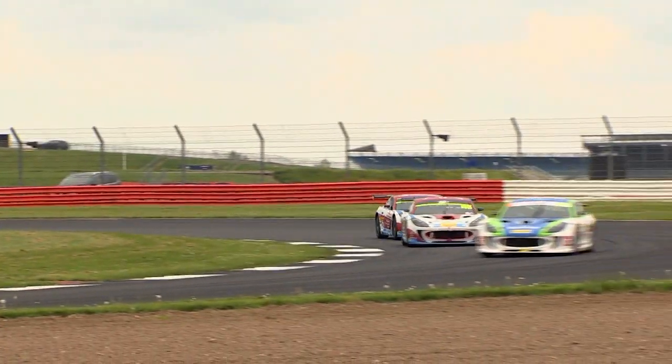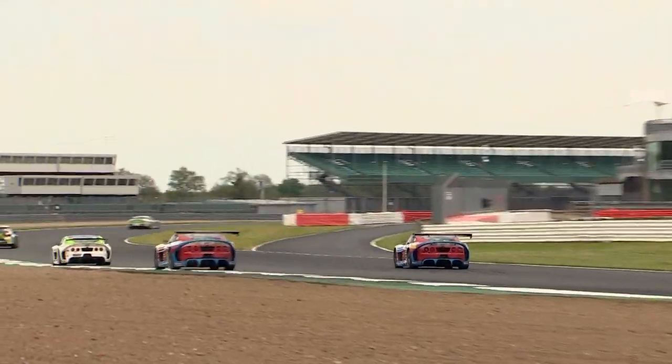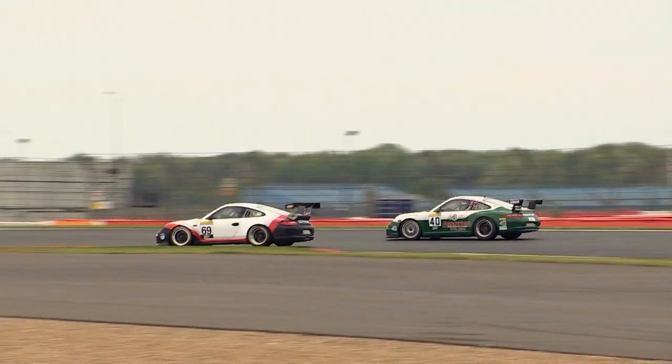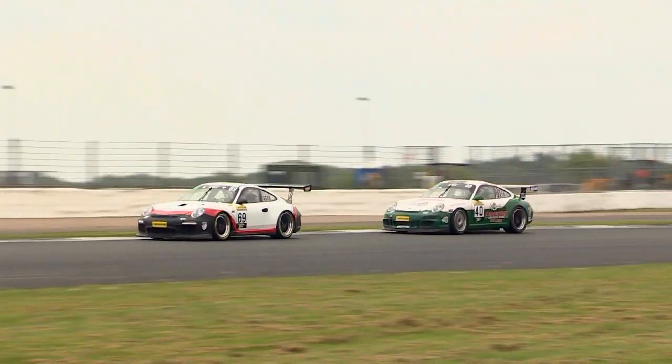Another close battle saw the invitation entries of 198 Lee Frost and 124 Lucky Kerra running nose to tail in their Ginettas, until Frost came in for his mandatory stop at almost exactly half distance. And there was a tussle between the Class 2 Porsches of number 69, the Spoke Cars Racing entry of Marcus Fothergill and Dave Bennett, and the green and white Arrow Pack International entry of Peter Chalice.